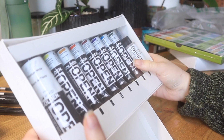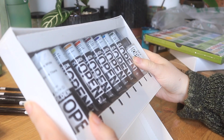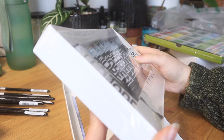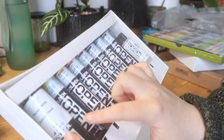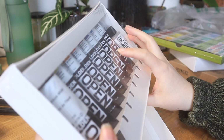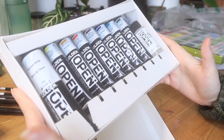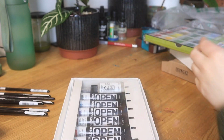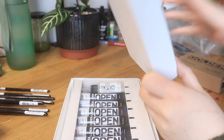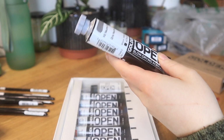So I figured we'd give these a try eventually, maybe not today, but at some point for sure. And it comes with cadmium yellow primrose, yellow ochre, cadmium red light, alizarin crimson, ultramarine blue, manganese blue hue, and sap green hue, as well as titanium white, of course. And to go with that, I got some more just like basic acrylics.